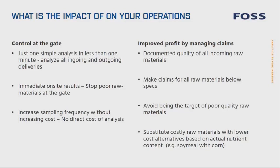Increased sampling frequency without increasing cost. There's no direct cost of analysis for pushing the button on your NIR equipment. So as your business grows, your cost of analysis will be stable.